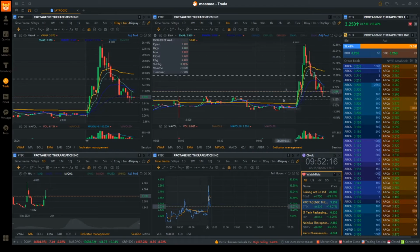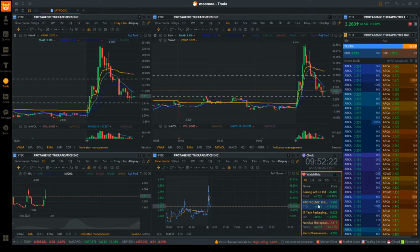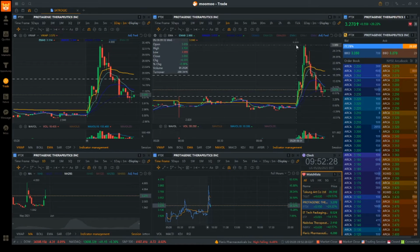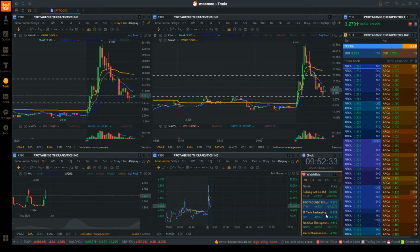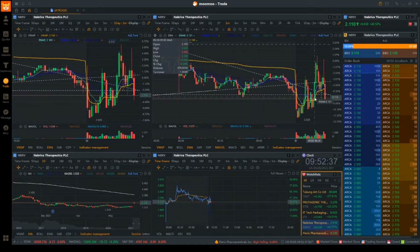And the next one is PTIX, and I missed this move as during this period of time I was still looking at ITP and possibly other tickers to see if there's any move. And PTIX, this one for me is too far off. I don't want to chase anything. Thankfully, I didn't chase.